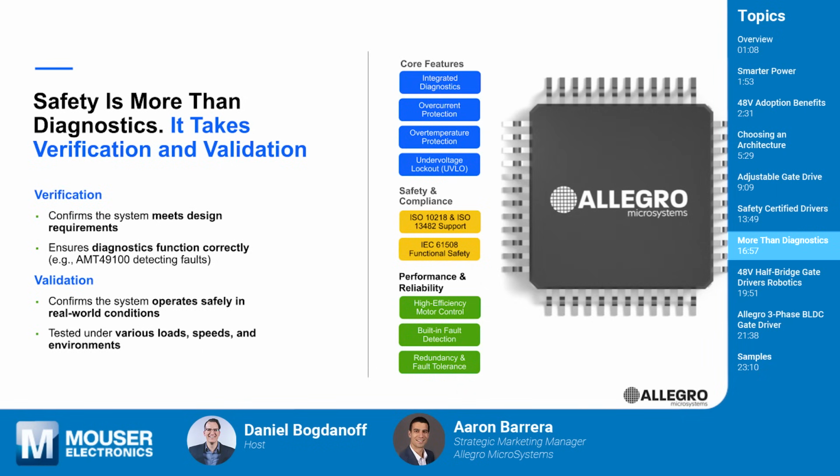So it's important that the system is capable enough to be able to ensure that all of your diagnostics function correctly, like I mentioned earlier, but also that you can test all of your different loads and speeds and environments by validating how that works with your IC. And by having all of these protections and mechanisms internally, it makes it easier to comply to different standards and to have performance and reliability in your system. So the label, the safety label is always a good thing to have, but it's important to make sure it works for you and your systems as well. That's kind of what you're saying.